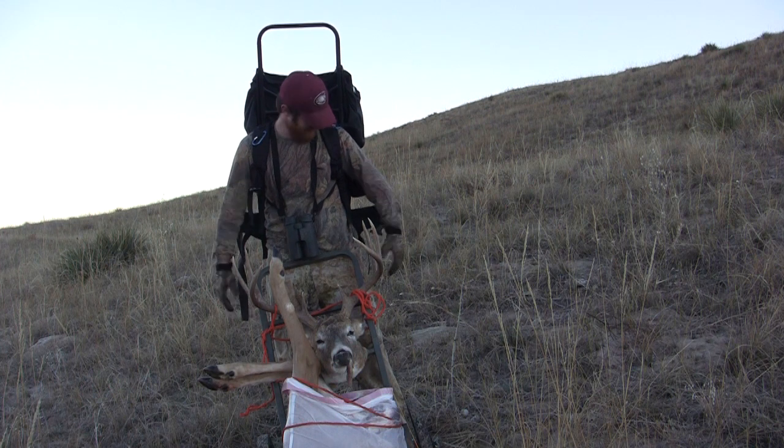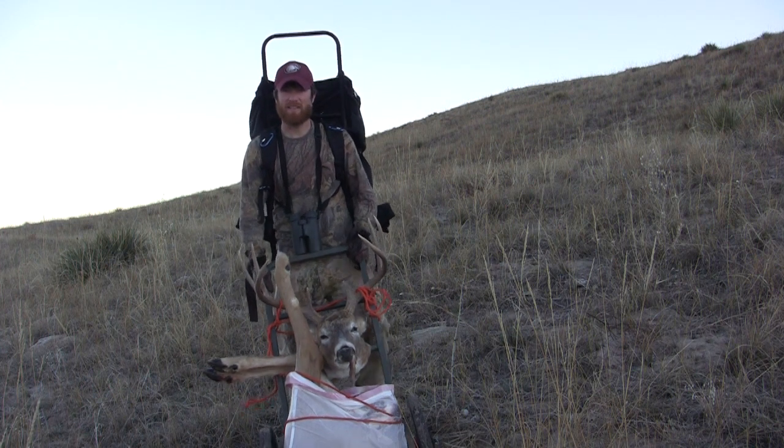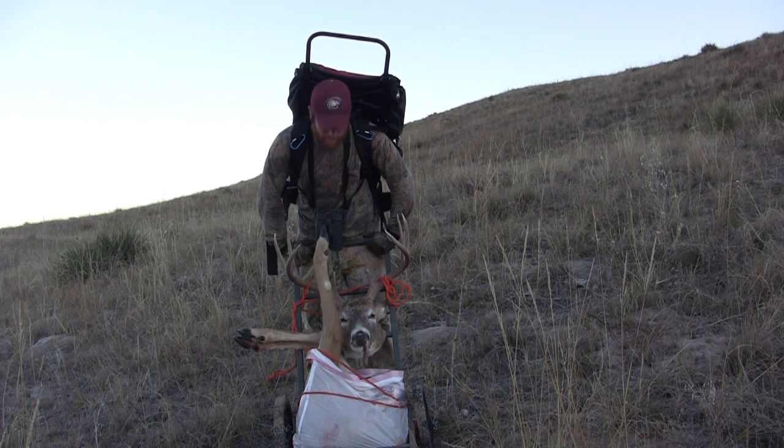So I kind of just got this whole method going, got my back straps here, and figured I might as well use the cart, and here we go. Guess we'll cart him out of here, and we're gonna have some fresh backstrap steaks tonight. So it was a good hunt.